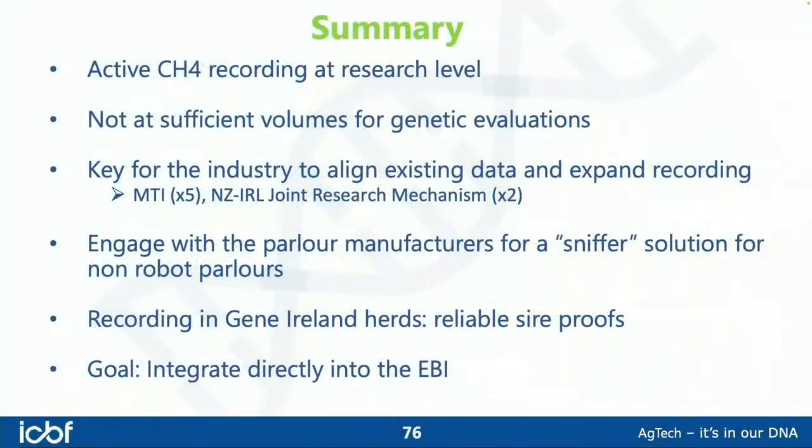To really make the impact from a genetic evaluation perspective, we do start to need to get these machines out into Gene Ireland herds, where the young sires that are going to influence the breeding programme are getting tested, so that you can get reliable proofs as we move forward. I suppose the goal within 3 to 5 years is that we'll have a direct methane trait feeding into the EBI and allowing you to see that there's actual differences there that have been driven by the different genetic lines that are out there.